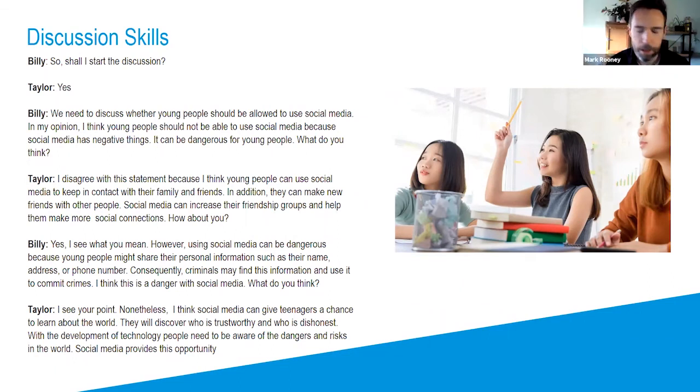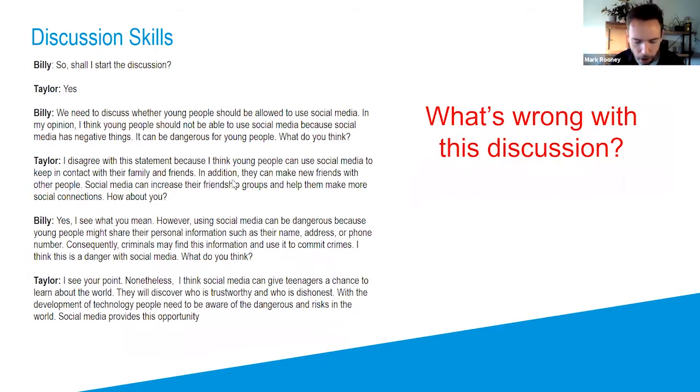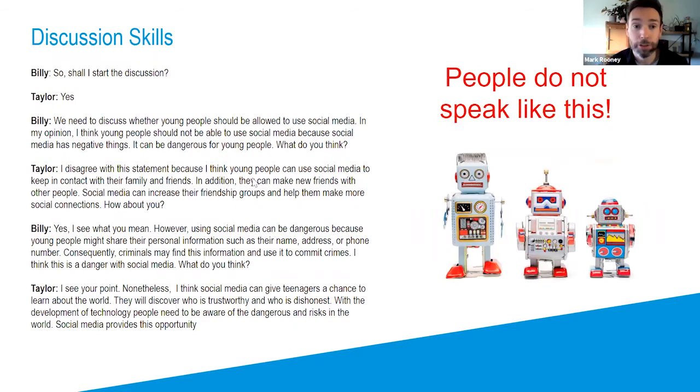Okay. Now, I think for many of you, that will be familiar, that you have seen these types of discussions in English course books or in English tests. And that's a problem. What's wrong with this discussion? Why do I think this is a bad example of a discussion? Well, first of all, nobody speaks like this. This is not how people have discussions in English. It's totally fake. It sounds like a robot or a machine talking to another robot or another machine. It is not what people do.